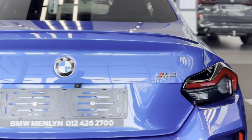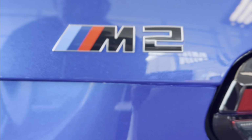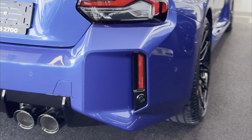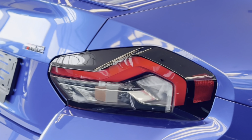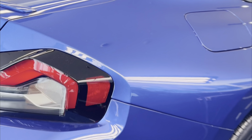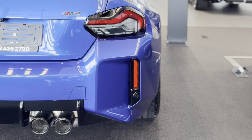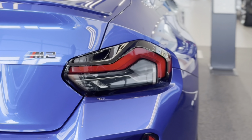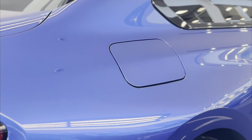if that actually works or if it's just for display. Black M2 badge at the back. If you're one that likes to show off, then people will know for sure that you've got the latest 2025 LCI. Now you can tell there it's got a little rear boot spoiler, kind of a lip type of thing. I'm not sure if that serves any purpose, but either way, it looks really cool. And once again, those rear DRLs that look really nice.